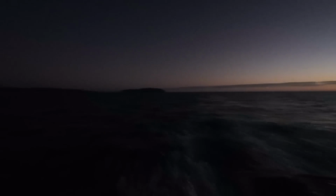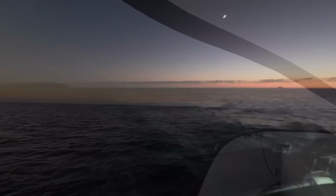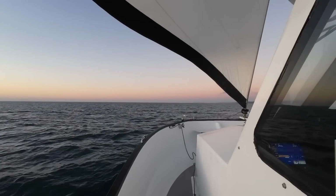Sun's just on the way up. Got a little bit of breeze happening, and I'm going to set a bit of sail. Got about another 5 hours down to Yeppoon. We've just passed Cape Manifold, the sun's on the way up, and we've just got a bit of sail out.